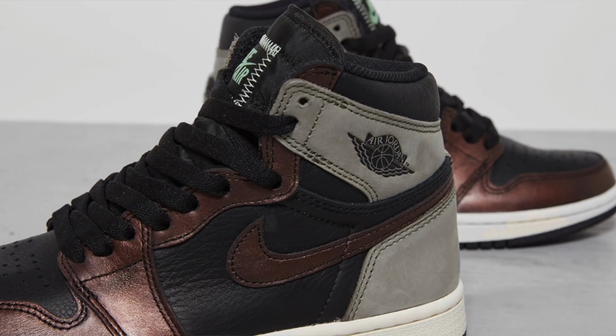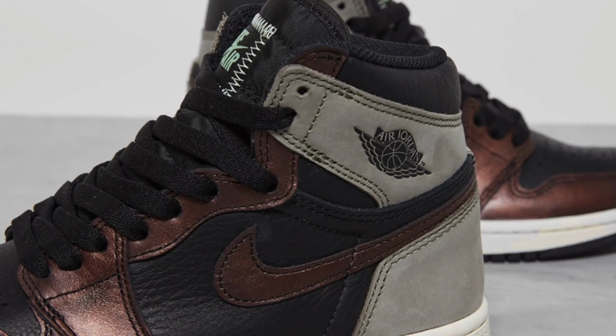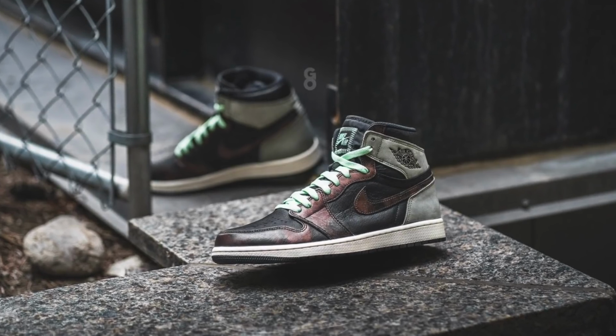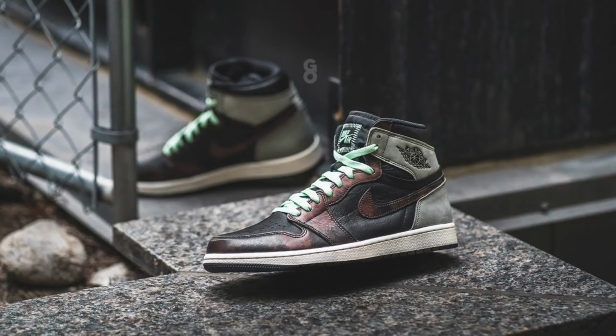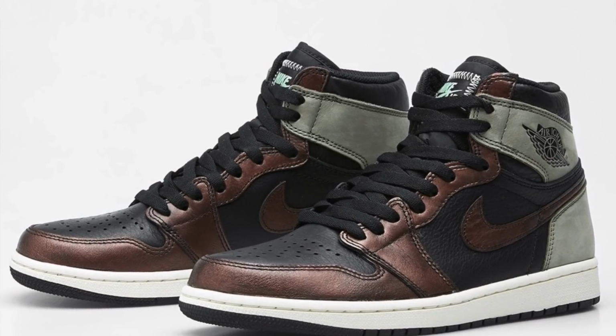And the same can be said for the last Jordan 1 High that I want to talk about, and that is the Jordan 1 High in the Patina colorway. These ones, especially in person, they look really, really good. And from a quality point of view, once again, one of the top Jordan 1s to release this year.